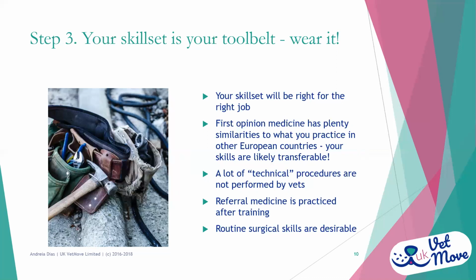At the same time, lots of people are worried that medicine is so advanced. The thing is, referral medicine, this type of very advanced gold standard medicine, even in the UK, is not practiced straight out of vet school. For you to have this type of practice, you actually have to do training in the UK, and this is normally in the form of an internship or a residency or something along those lines, or postgraduate training that allows you to get enough skills and knowledge to practice at a referral level.